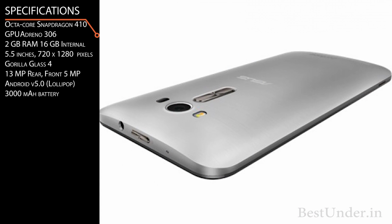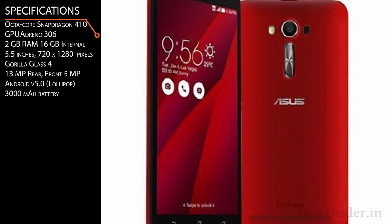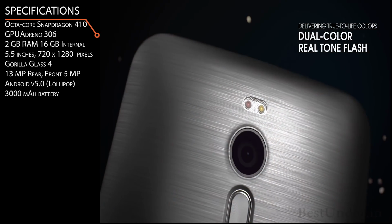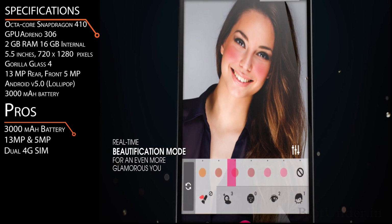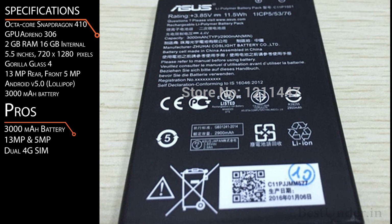The phone packs 16 GB of internal storage that can be expanded up to 128 GB via a micro SD card. As far as the cameras are concerned, the phone packs a 13-megapixel primary camera on the rear and a 5-megapixel front shooter for selfies. Both cameras perform average in open environments. It runs Android 5.0 and is powered by a 3000 mAh removable battery.